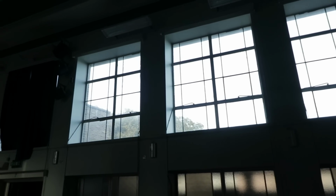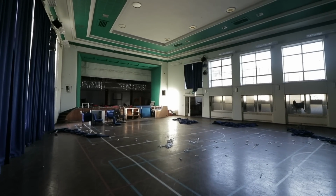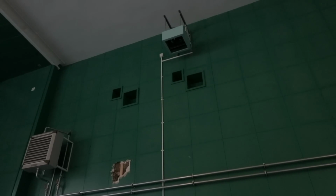You can tell the markings on the floor would have been used for gym activities, but most likely for assemblies and shows as well. There's a projector room up there we need to check out.